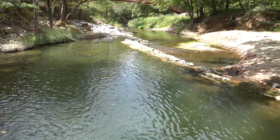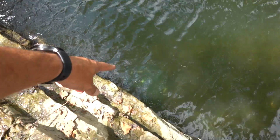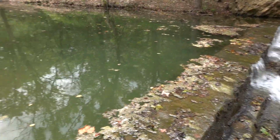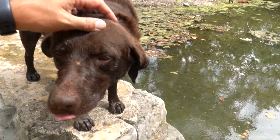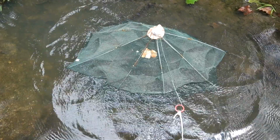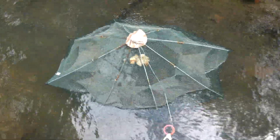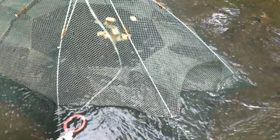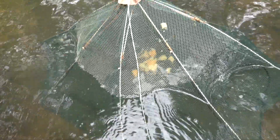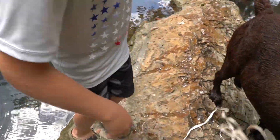Creek's actually, like Houston said, really pretty right now. The water's crystal clear. I can see the trap sitting on the bottom right there in about 5 or 6 feet of water. Even though it does have a lot of leaves and algae and stuff build up, the water's really pretty right now. That little trap, we can get it set down in the water a little bit more than that, Houston. There we go. There's holes all around that trap. They can get in there. Here, just lay that on the rock right here.